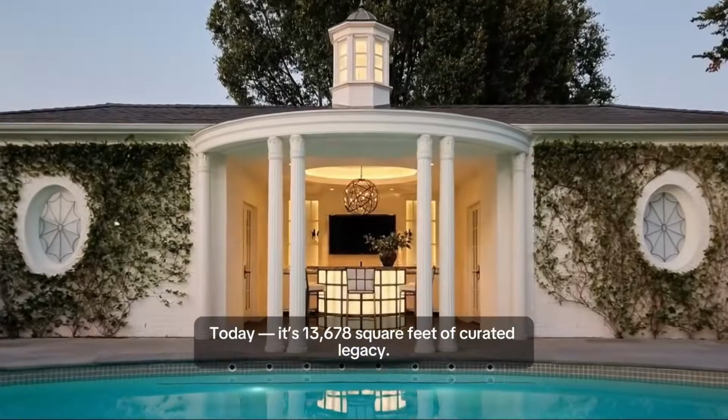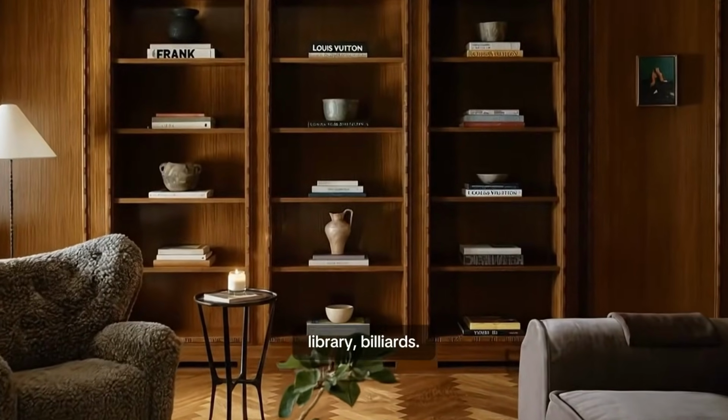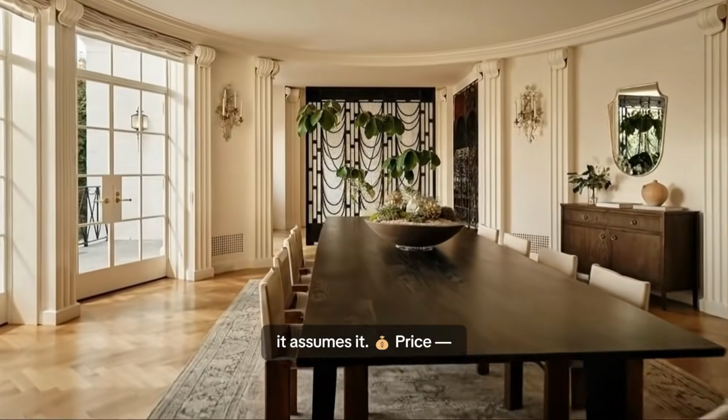Today, it's 13,678 square feet of curated legacy. Elliptical salons, pool pavilion, library, billiards. Architecture that doesn't ask for attention, it assumes it.